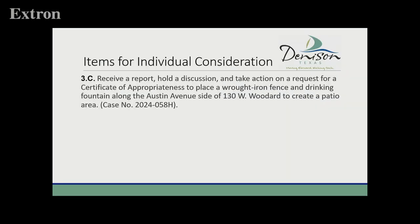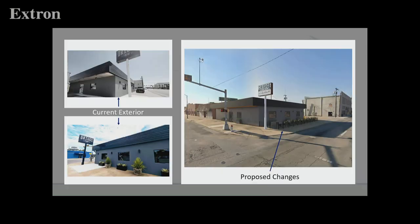Item C, receive a report, hold a discussion, and take action on a request for C of A to place a wrought iron fence and drinking fountain along the Austin Avenue side of 130 West Woodard to create a patio area. Thank you. If you recall, this is Driggs Liquor by Earnhardt Built. They came before us for exterior facade improvements a few months ago, and now they are coming to you for a wrought iron fence to have a patio dining area, as well as to install a drinking fountain on the south side of that image.